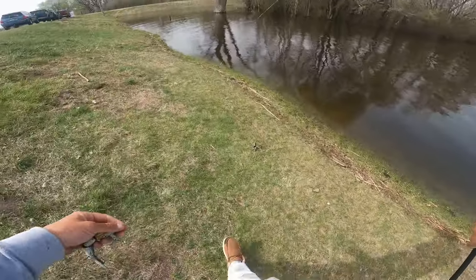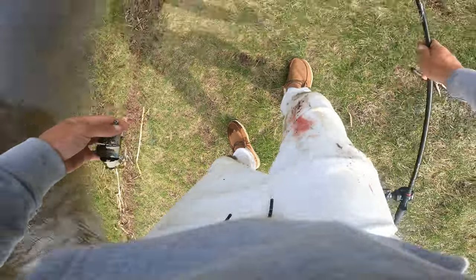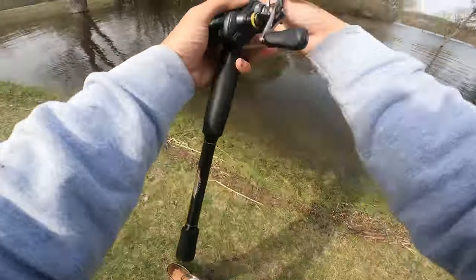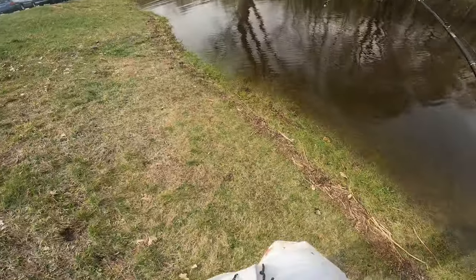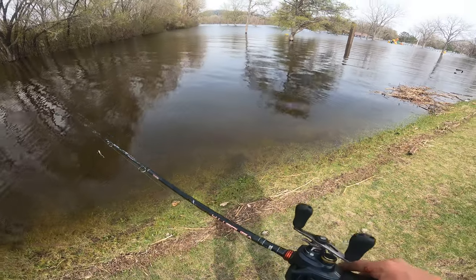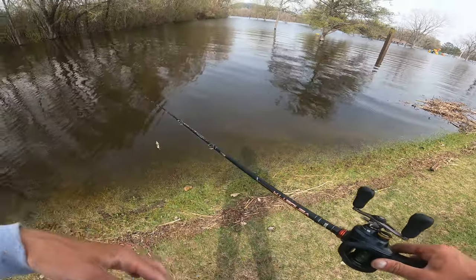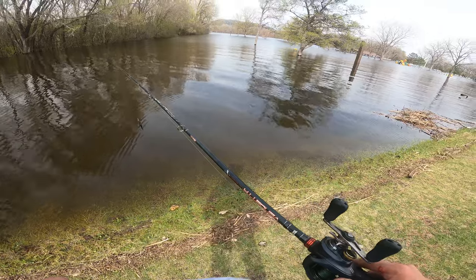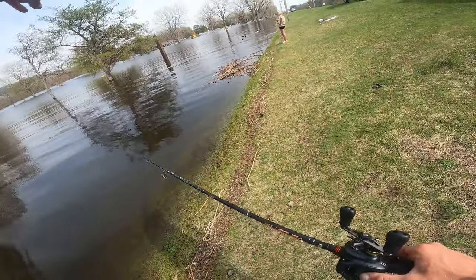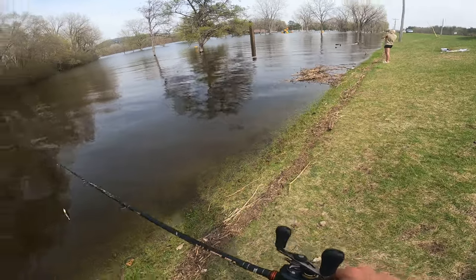Unreal. Probably over 100 actually. We've lost probably $120 worth of baits today. We lost everything we bought yesterday. Two $40 glide baits this morning. Oh boy. Yeah, we spent $100 yesterday. All those baits are already gone. One right there, two, three right there, and then a couple somewhere in there.